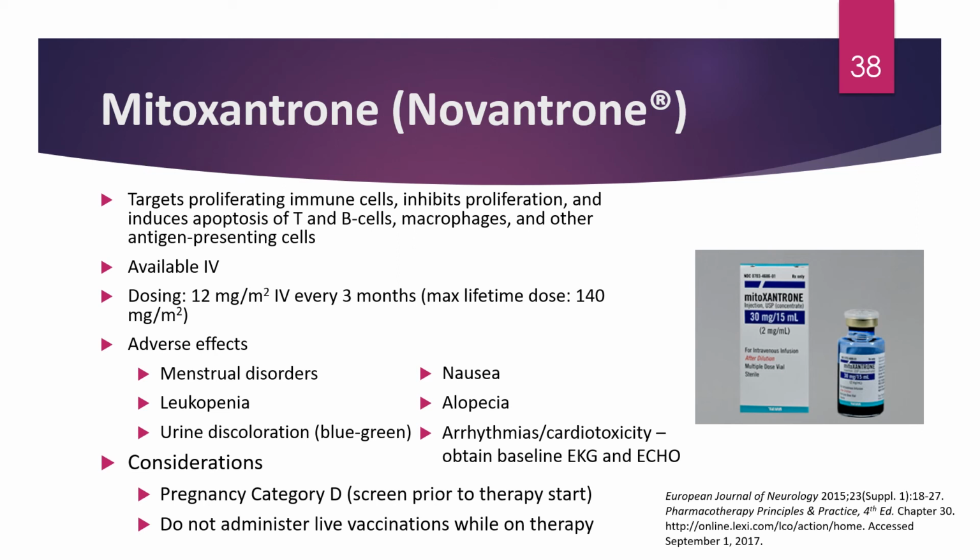It targets proliferating immune cells, inhibits proliferation, and induces apoptosis of T and B cells, macrophages, and other antigen-presenting cells. It is given IV. There is a maximum lifetime dose on this one. You don't need to necessarily know that for the purposes of this class, but you may need to know that eventually for your oncology course. All I would know here is that you need to check for max lifetime dose. That's all I would expect you to know here.